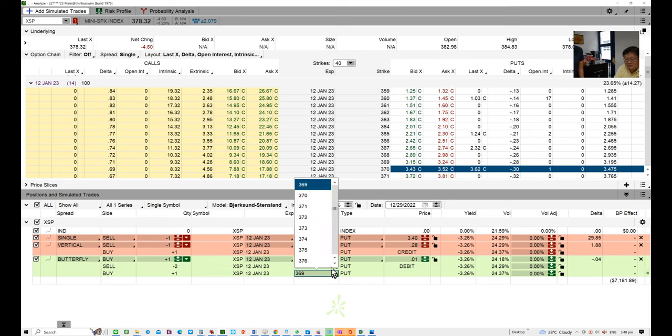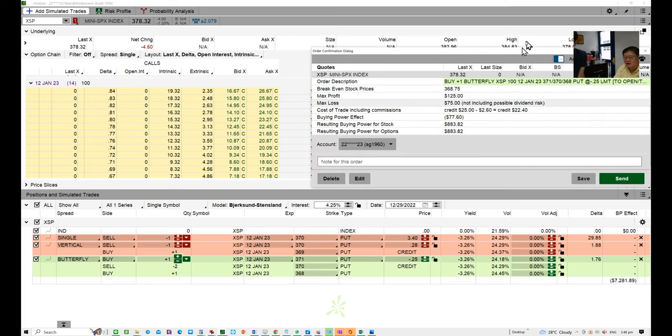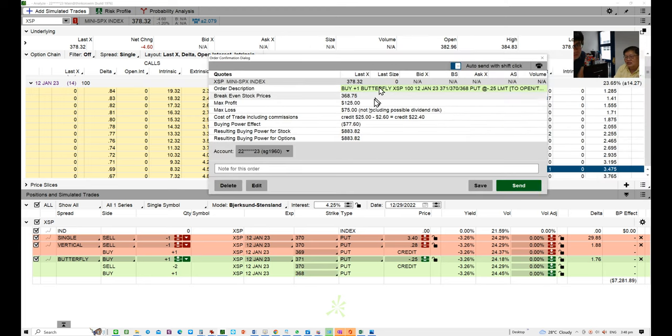Okay. 25 cents. So which one is better now? I show you for fun. I show you for knowledge. You sell a simple put spread. You collected how much? 28 cents. You go and buy a credit spread for 25 cents. In this case, if you look at this, which is better? Logically, definitely the buy put spread at 25 cents is better.